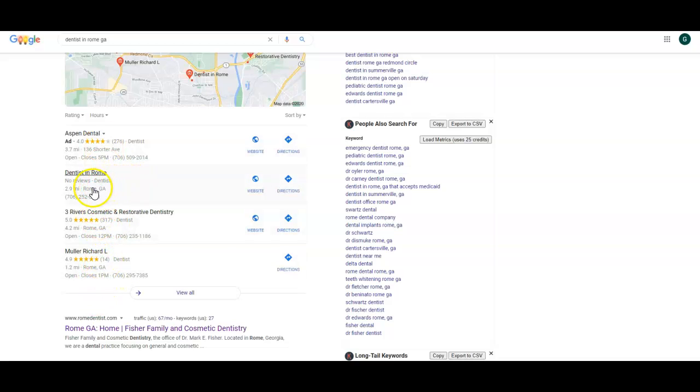Dentist in Rome is. The reason they are is because they literally have the keyword in their name. You see they don't have any reviews. They don't have anything. And so that's really the only reason they're there. And then you have these. He's there because he has a metric ton of reviews. That's why he's there. This one here, Dr. Muller, he doesn't have that many reviews, but he doesn't have a website on here either, which is kind of shocking that he's up here. So that tells me that he's in a bunch of different directories, which helps him get up here.